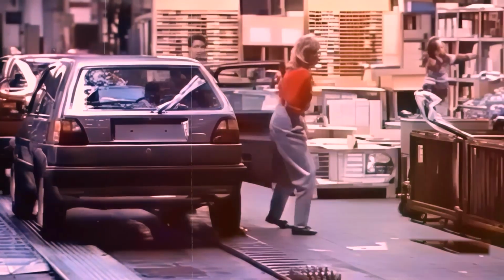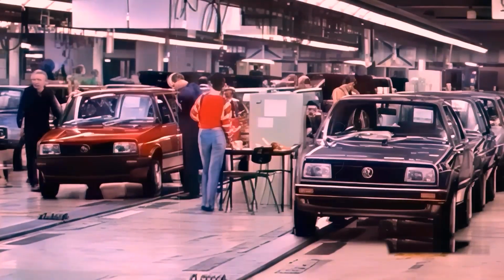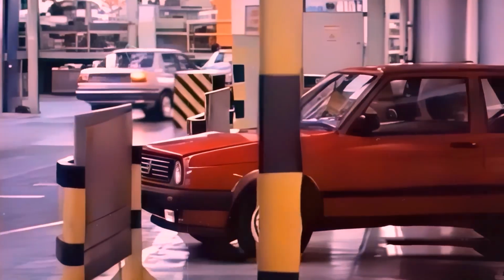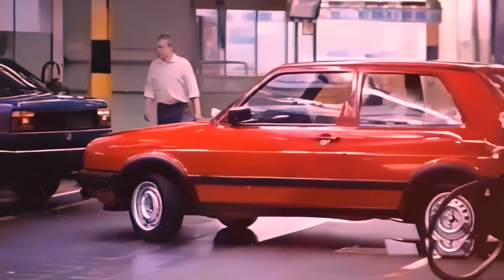So what aspects of this 1989 manufacturing process do you find most impressive compared to today's ultra-automated factories? Do you think something was lost when human hands played less of a role in building our cars? Or is the precision of modern robotics worth the trade-off?